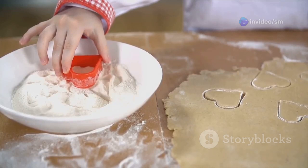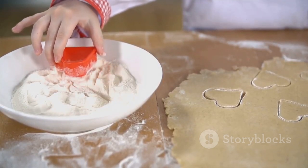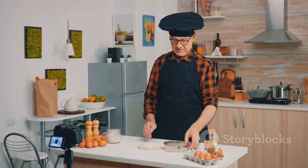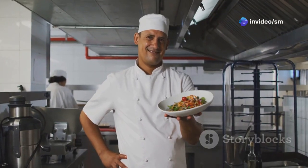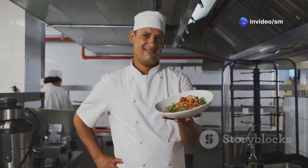So what are you waiting for? Get in that kitchen, raid your pantry, and get cooking. Remember, the most important ingredient in any recipe is passion. So put on your chef's hat, get those creative juices flowing, and show the world that you can create culinary masterpieces without breaking the bank.